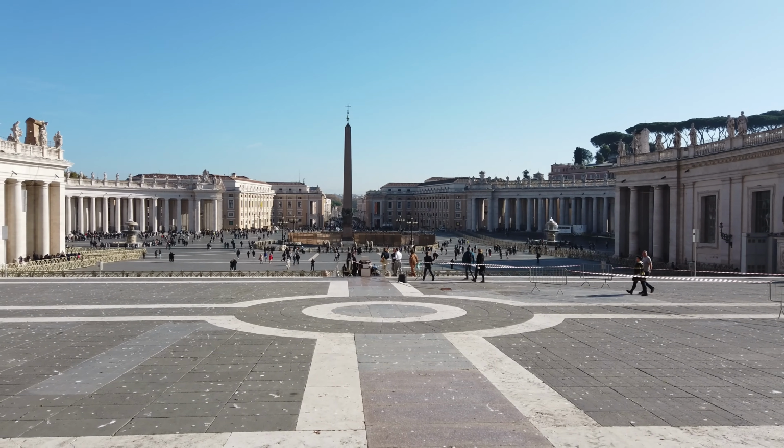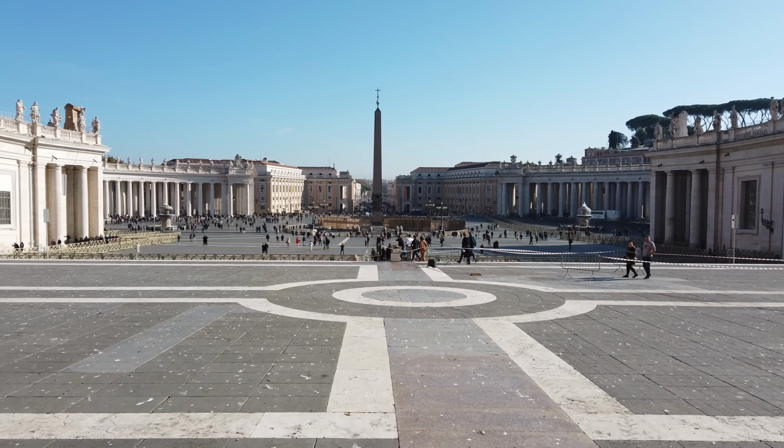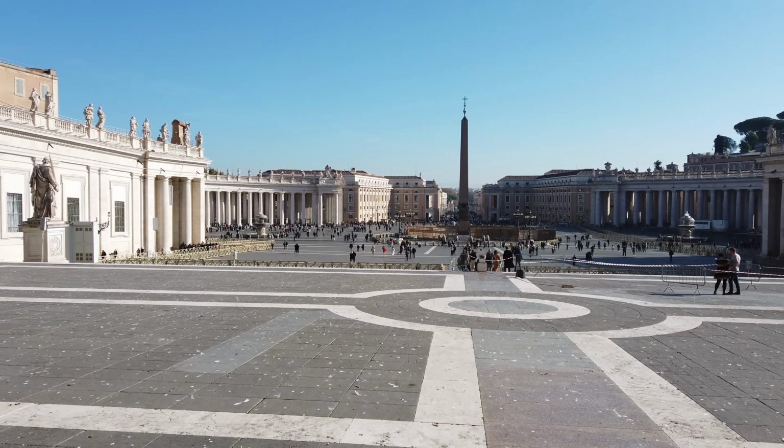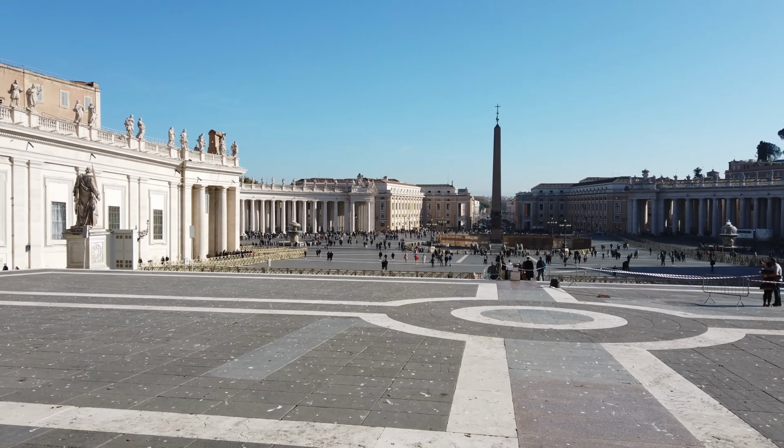Upon exiting St. Peter's Basilica, don't walk away immediately. Take a moment to appreciate the beauty of the massive St. Peter's Square, a stunning open space designed by Bernini.